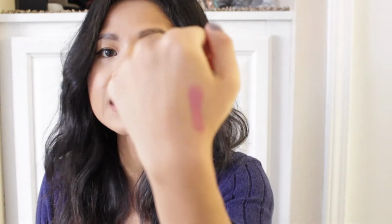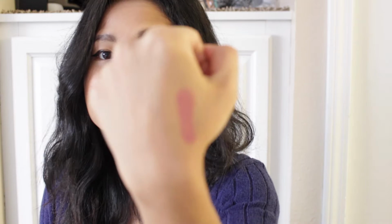After 4 years, I finally did, and this is the one that I picked up, and I guess I'll swatch it. You can see it on my face, but I'll just swatch it for you here. It's not gonna focus because it's on manual, but yeah, it kind of looks like that. Okay, and that's that for makeup.